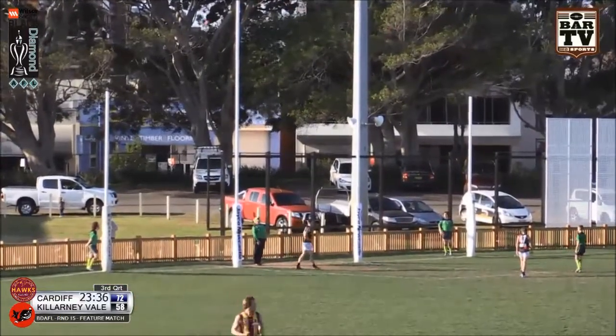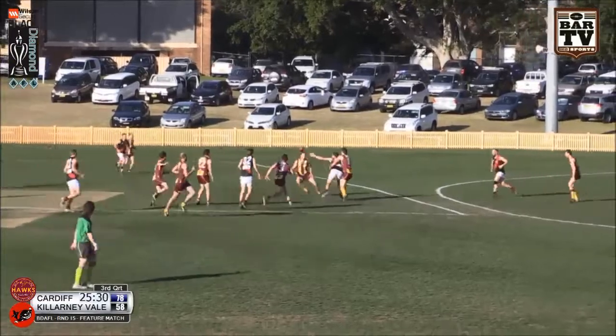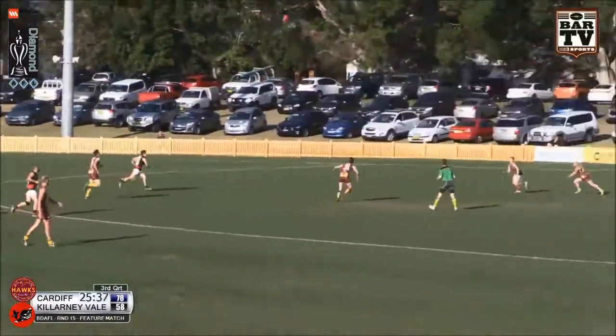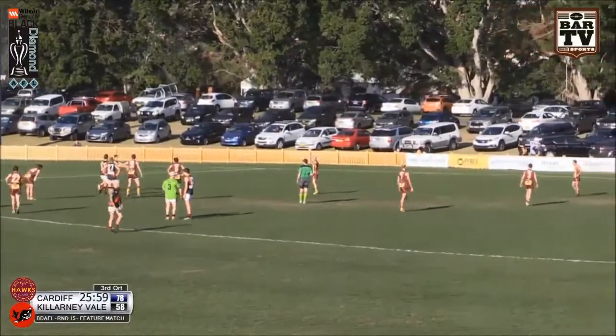Gibson. Goal, Cardiff. 20-point lead here. And the Bombers just handballing it to no one there in particular. Just lacking a little bit of experience at centre-half forward. But it's well done to Sinclair, who backs himself. Breaks about 4 tackles. Kicks it in 4. Well done, Sinclair. So now Edwards, an important kick this one.